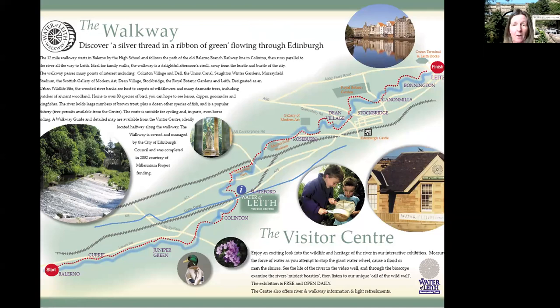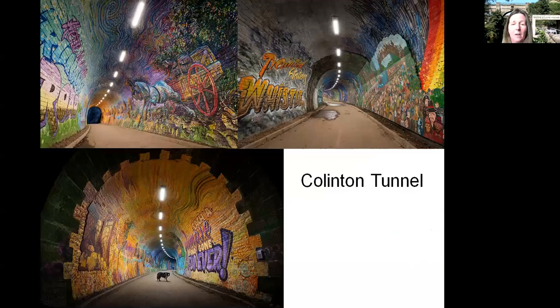A couple of new additions to the walkway. I've mentioned Saughton Park, but the old railway tunnel in Colinton, if you haven't been there, this is the perfect lockdown activity. Do go and see it. It's absolutely amazing. It's the story of Robert Louis Stevenson's From a Railway Carriage poem illustrated on the walls through, as you can see, street style art and also art from the local community and local high schools. It's just an absolute joy to brighten up any day.